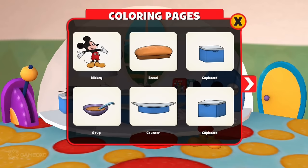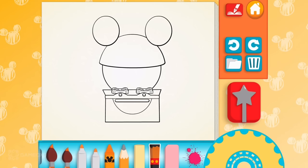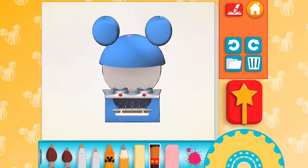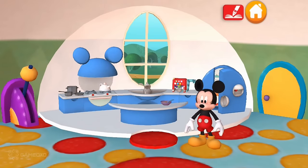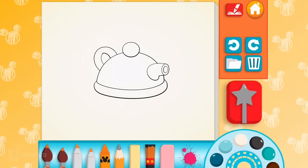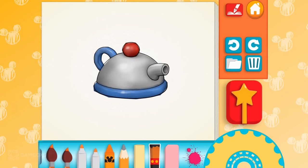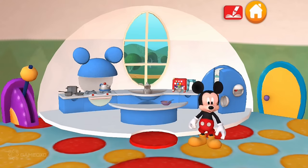Choose something to paint. The oven. The mouse brush. Boy! Look at me. I look great. Choose something to paint. The tea kettle. The mouse brush. Good job! Hot dog! Now, let's go paint some more stuff.